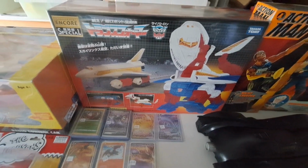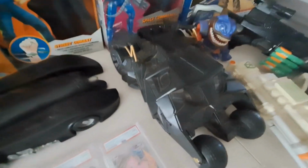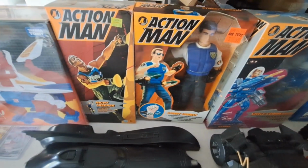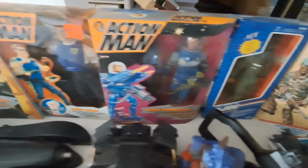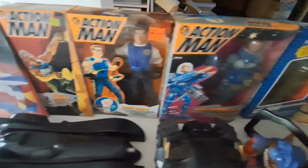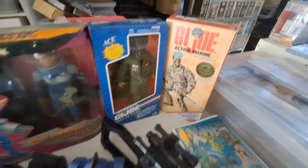There's that Transformer going down there as well. The Batmobiles that I just showed you. There's that Tumbler. All right. A couple Action Men going into this one. These are the old 1993 ones. They're getting quite popular now, and I looked a couple of them up on eBay and they're fetching some good money. There's the G.I. Joes there from the 90s as well.